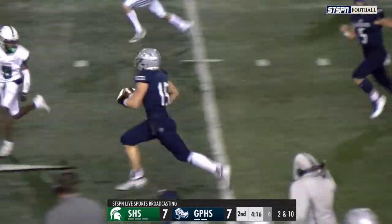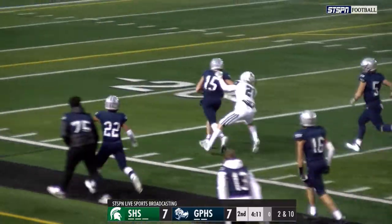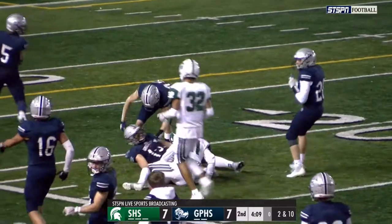Lechner open field to 25 and 30. Still running at the 40. Stiff arms a man at the 50. Still running at the 40. Still on his feet at the 30. Brought down from behind.